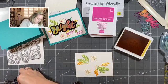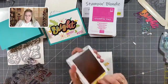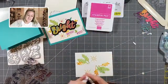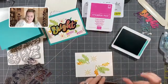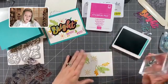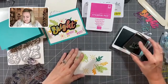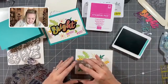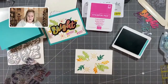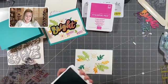I've got another fern that's going to be done in Bermuda Bay. Now, if you really like all these colors, they are all in the Brights collection, except Magenta Madness, that is an in color. But the rest of the ink pads you could substitute for Mango or Melon Mambo and it would work as well. And these are all ink pads that you can buy in a bundle together and make all at once. And then our last one that we have here is Magenta Madness.